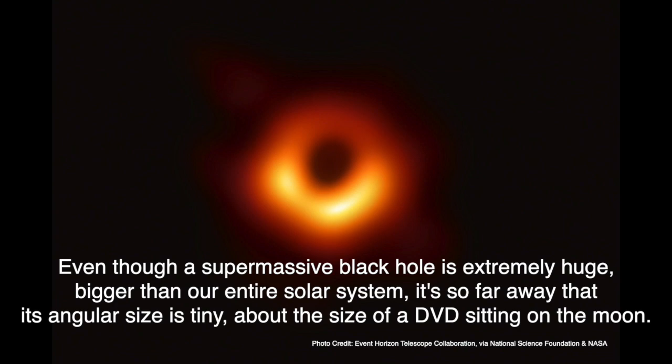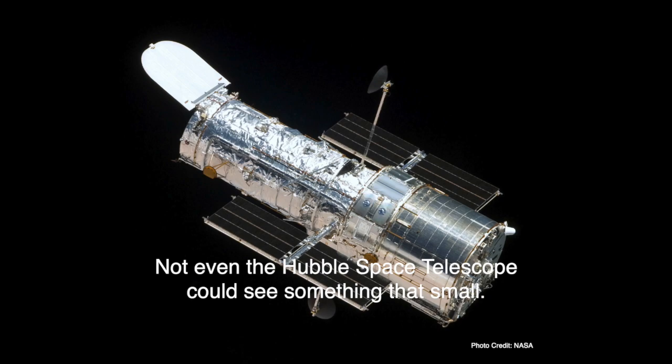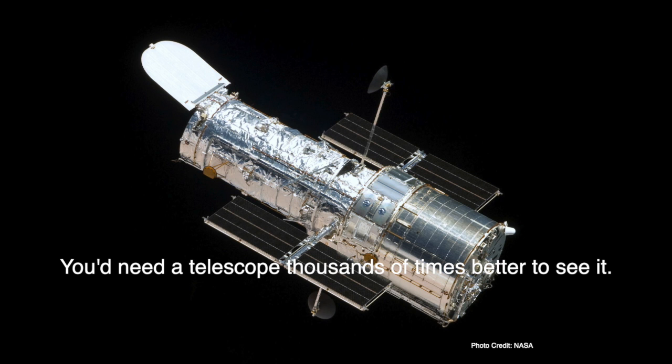So even though a supermassive black hole is extremely huge, bigger than our entire solar system, it's so far away that its angular size is tiny, about the same as a DVD sitting on the moon. Not even the Hubble Space Telescope can see something that small. You'd need a telescope thousands of times better to see it.